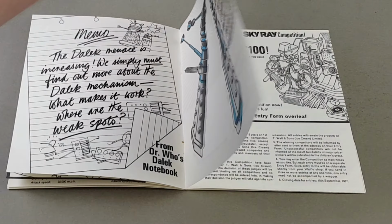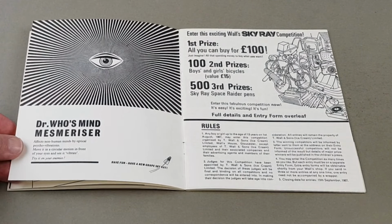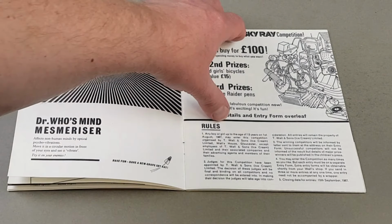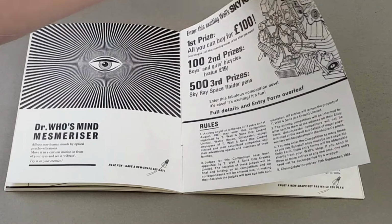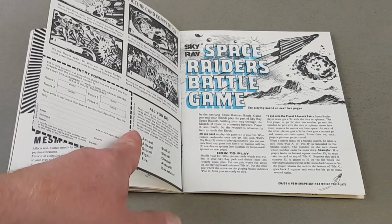Isn't there a man inside? Oh, the Doctor Who mind mesmerizer. Careful of that page. Yeah, steady. Don't look too hard, viewers, at that page. So there's the competition again. There's the artwork from the advert. So that was designed to be cut out.